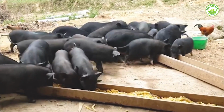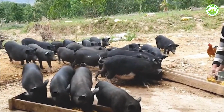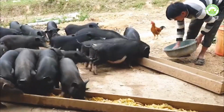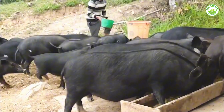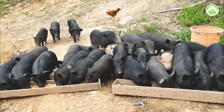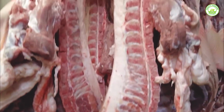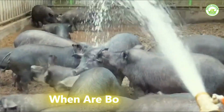A healthy diet not only keeps the boars active and strong, but also shapes the final meat quality. It makes the meat firm, flavorful, and closer to what you would expect from a truly wild animal. A taste that is richer and more natural than regular farm pork.